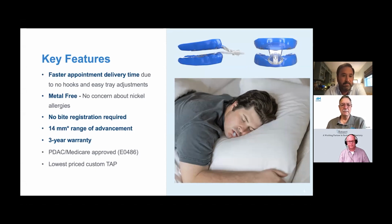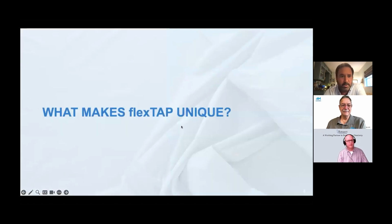And a final point that I didn't see earlier on my screen was that we've priced this to be the lowest custom TAP as well. So you've got simplicity and adaptability with the hardware and with the tray system that we've discussed, and you've got a low price custom TAP with the greatest warranty that TAP offers. So we're very proud to roll this out to you guys, and I think it helps everyone in the sleep care world with a very valid option. So we can move on to the next slide.